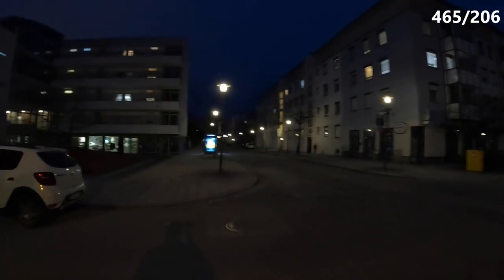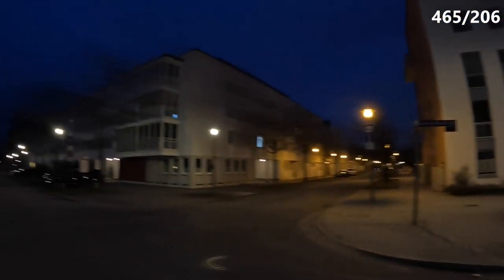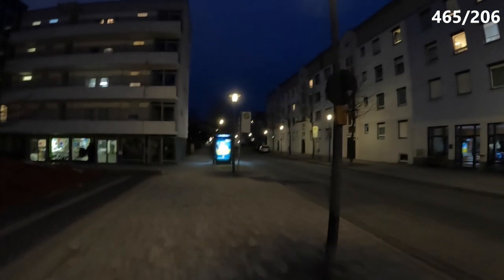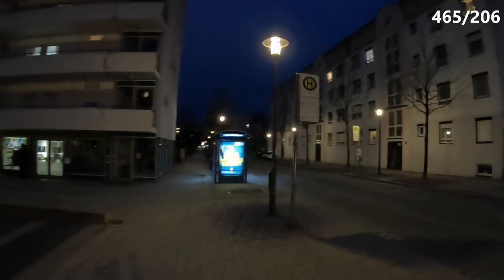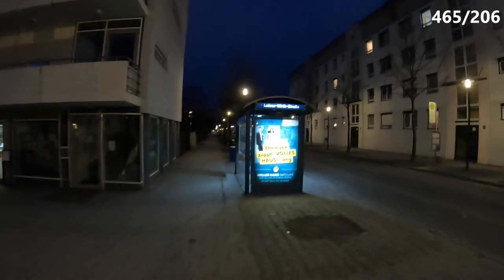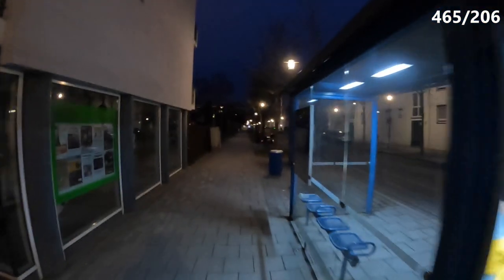Walking through Riem here, and like you see, nothing left of the airport. All brand new housing complexes, many new apartments and houses around here for the people in Munich. Nothing left from the airport, no landing strip, and it's very dark. I still have to go another 4 or 5 kilometers to get to the train station and take the train back to get my car.